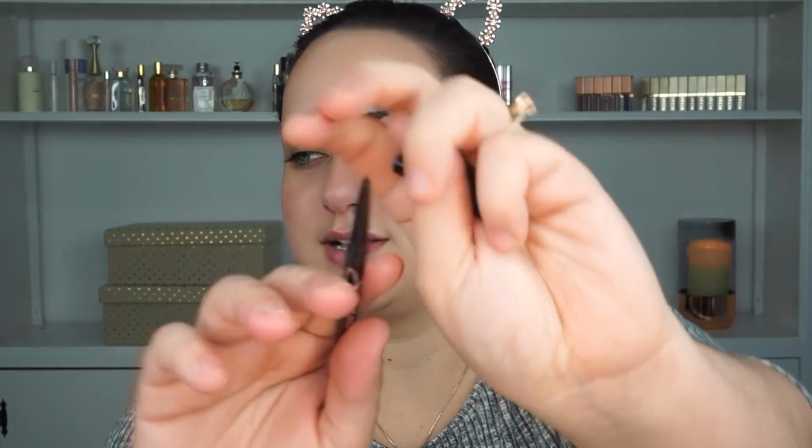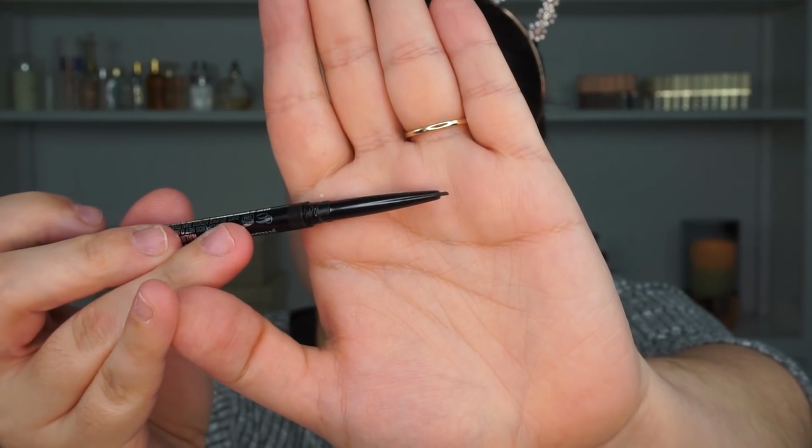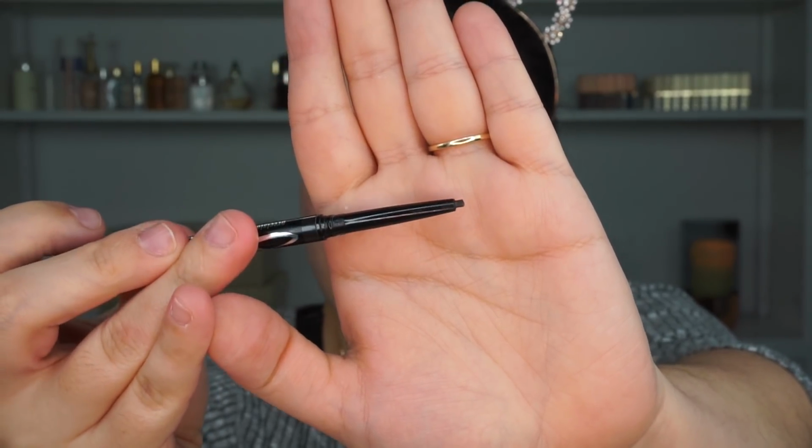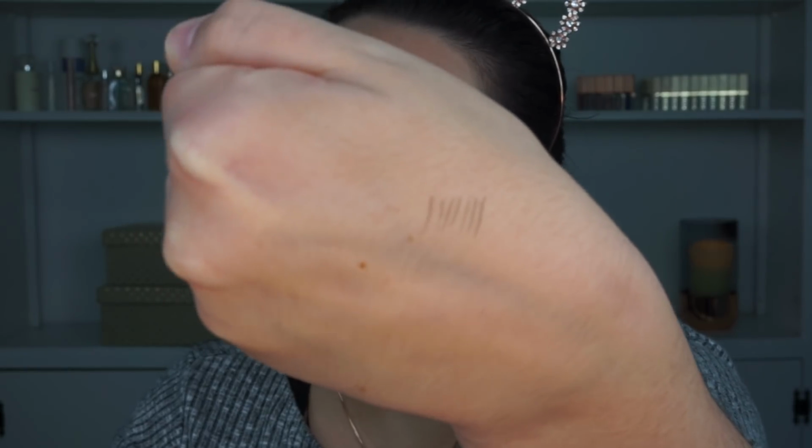My favorite eyebrow pencil currently is from Kat Von D. This is the only Kat Von D product that I'm currently consistently using. It is the signature brow, and the color that I use is the color Walnut. I'm beyond obsessed with this product, and the reason why is because it has, let me see if the camera shows it, it has the tiniest tip. See how it's fat on this side and then very skinny here? So I use that skinny side, and I can actually draw little hairs on my eyebrow so that it looks a little bit more natural.